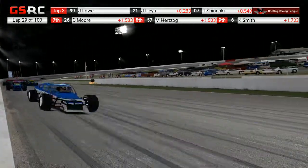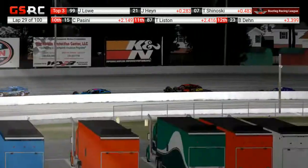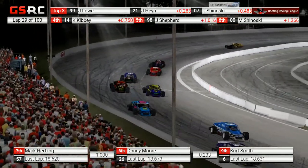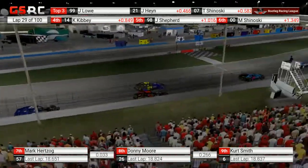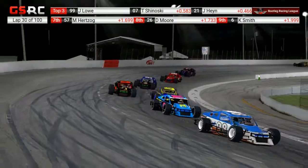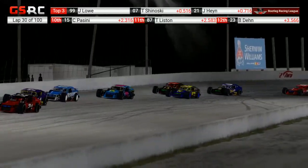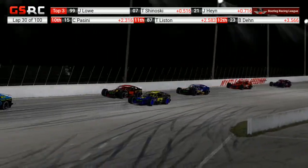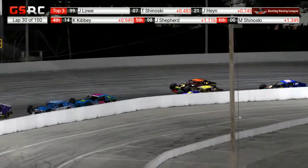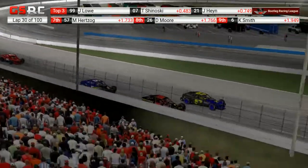Mark Herzog and Donnie Moore going side by side out of turn 2. Mark has that bottom lane in that number 57 modified with Donnie Moore in the 26 ASPCA car. Nice battle between these two. Yeah, I think Donnie's another one of those salty veterans that may just be playing patient right now, really waiting to make his run. I think he's smart enough to know we'll probably pick up another caution or two before this thing is over. Maybe not, but that's probably likely.